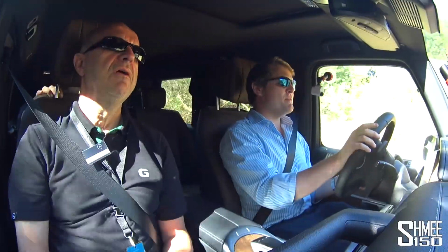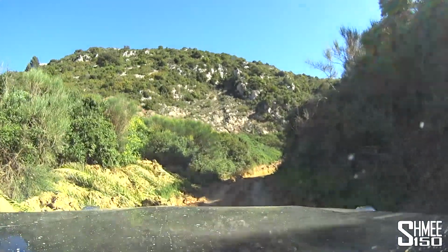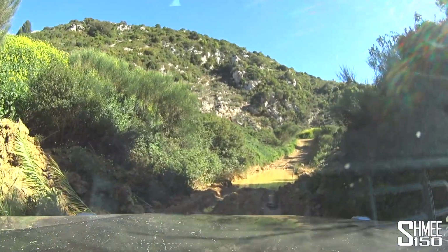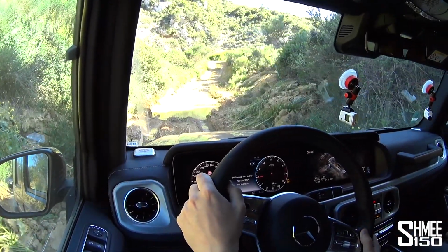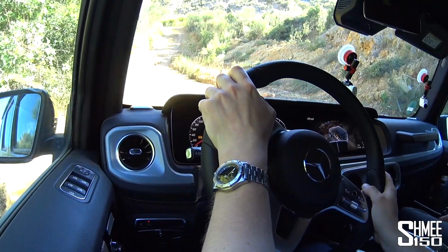Yeah. A bit of water up ahead. Yeah, and now you have to decide, reverse or driving through. Of course we drive through. So, yes, I will. Centre diff lock. I would suggest centre diff lock and rear diff lock. So 10 to 12 kilometers, it's okay.